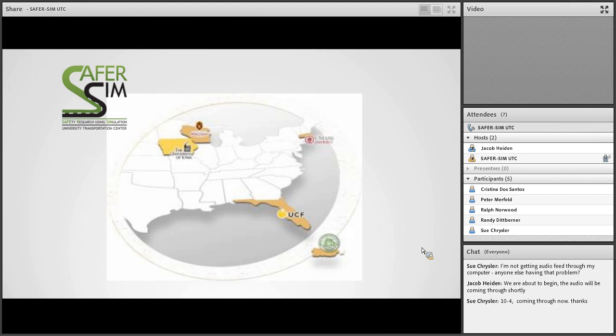It is our UTC safety research using simulation, or SaferSim. There's 5 member consortiums led by the University of Iowa, which is where we're actually at today. We're in the old Iowa Capitol building, which is a really remarkable facility. So thanks for the hospitality, as well as our colleagues at the University of Wisconsin, and then the 3 universities that are represented as part of the webinar, UMass-Amherst, University of Central Florida, and University of Puerto Rico-Mayaguez.